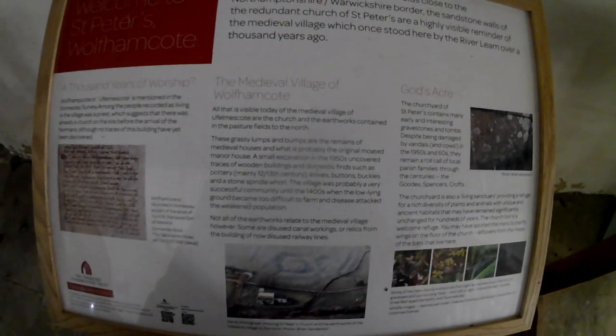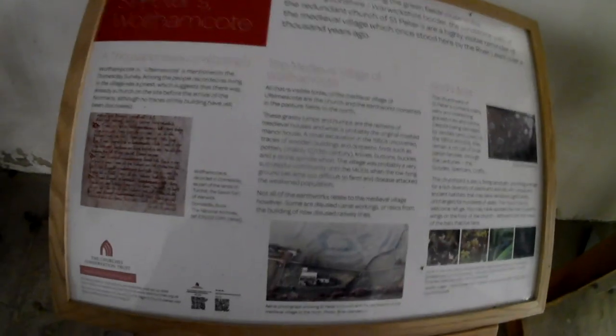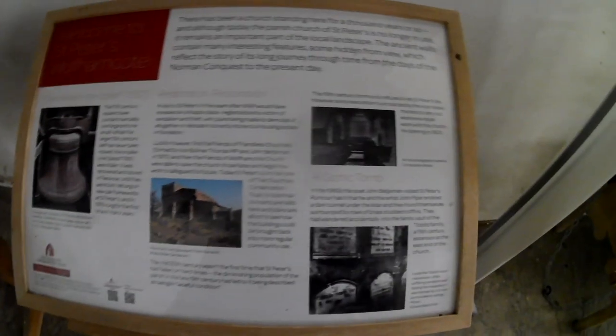Hopefully you'll be able to see that. Why does it look like I'm on fisheye? I haven't got time to read it, unfortunately, because I need to go. And there's the bell that's in the tower. Lots of information.